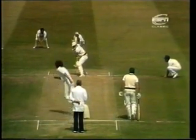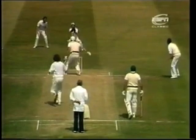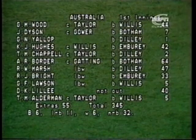345 all out now. 40 to Lilly, unbeaten. Alderman out for 5. Cowans, Taylor bowled Willis. 345, that's a good effort from the Australians after losing Marsh and Lawson early on. Marsh 47 and Lawson 5. And good partnerships between Bright and Lilly, and then Lilly and Alderman at the end.